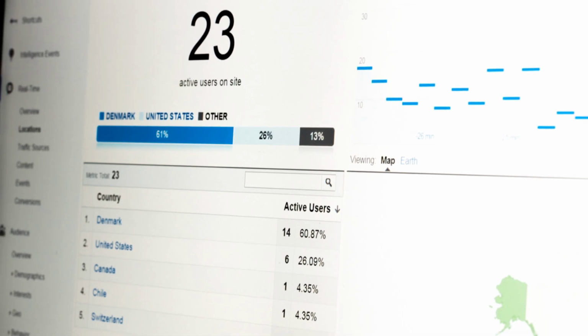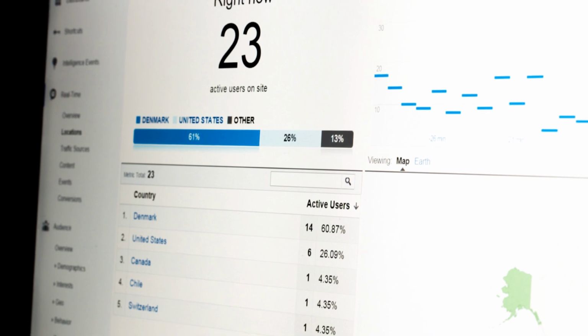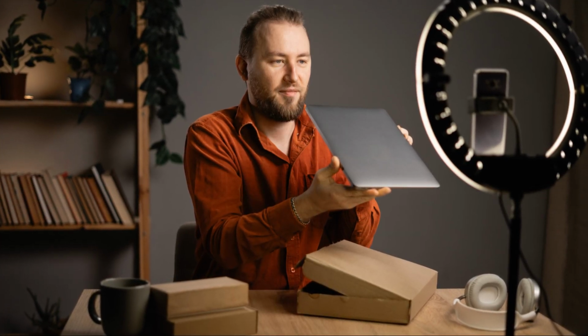Success takes consistency. Post 2 to 3 high-quality articles per week and track your progress using Google Analytics. As your traffic grows, explore outsourcing additional content creation to AI tools for faster scaling.